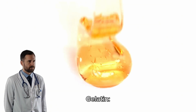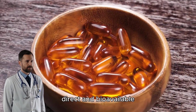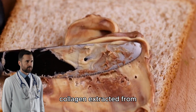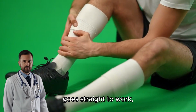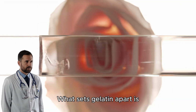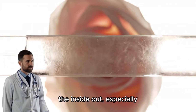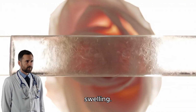4. Gelatin. Your fast-acting joint nourisher. Gelatin is arguably one of the most direct and bioavailable sources of collagen you can consume. It's literally cooked collagen extracted from bones, skin, and connective tissue. When you consume it, it goes straight to work, supporting your joints, tendons, and ligaments. What sets gelatin apart is how easily your body can absorb it, making it a fast-acting, natural way to feed those sore joints from the inside out, especially for seniors with reduced digestion or chronic leg swelling.